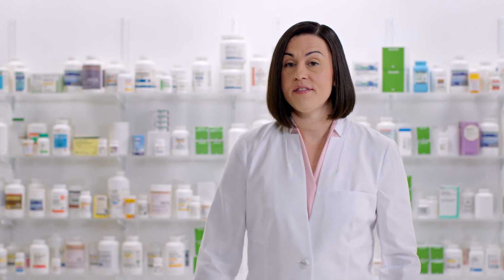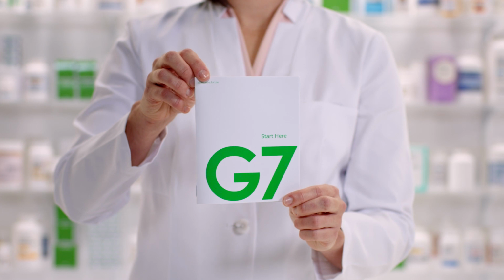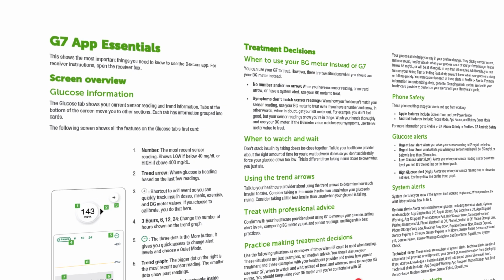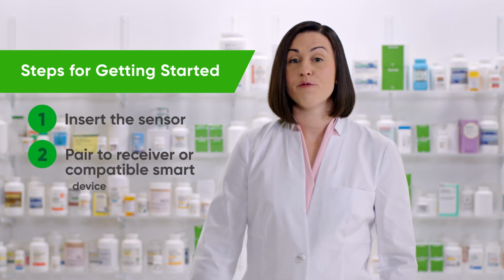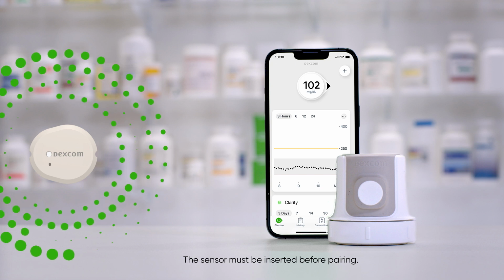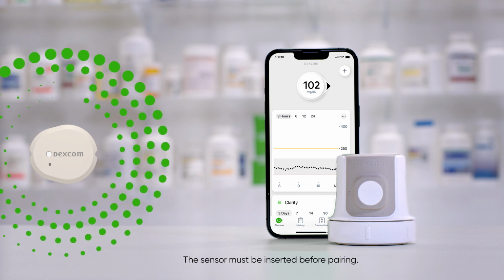The Dexcom G7 Start Here and App Essentials are found within the user box with instructions in both English and Spanish. These are the comprehensive instructional resources on setting up and using the Dexcom G7. If you have more questions around dispensing Dexcom G7 or its components, you may be able to access a Dexcom G7 user guide online at dexcom.com/G7. Here are a few steps and tips for you to help your patients get started. With only 2 components, Dexcom G7 simply requires inserting the sensor and then pairing with the receiver or G7 app on a compatible smart device.